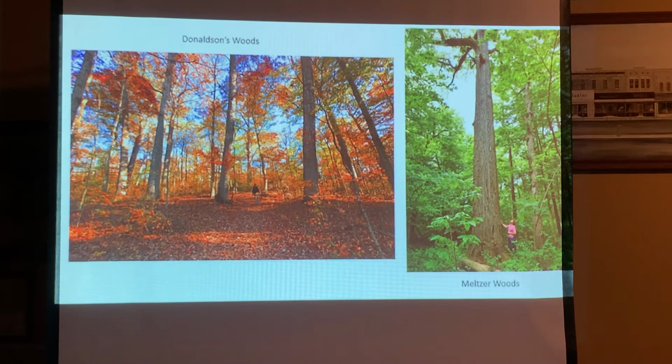There you go. Okay. Close by, Donaldsons Woods Nature Preserve. We've all been to Donaldsons Woods. It is an old growth forest. It's famous across the country, and it's just a marvelous place to be. And so you can't go wrong by running down to Donaldsons Woods any season of the year.